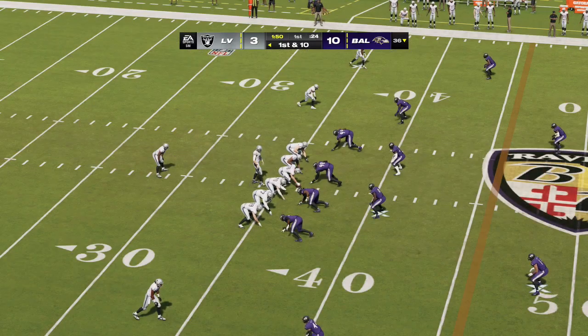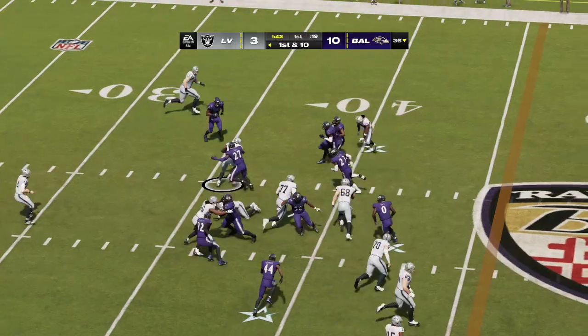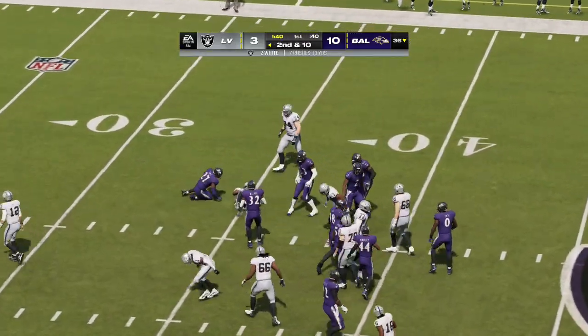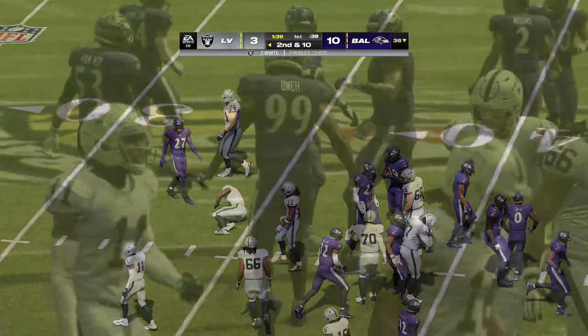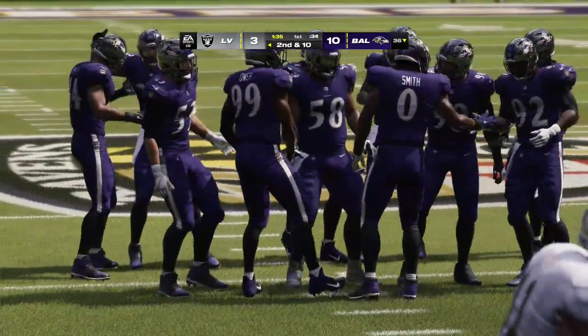So from the 36 now, 1st and 10. Hey, 4 down. Now a give up the middle. This is White. And he's going to be met at the line of scrimmage and taken down. Call it no gain on the play, and it'll be 2nd down.